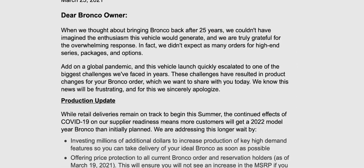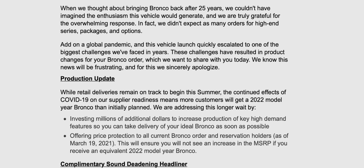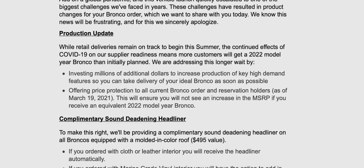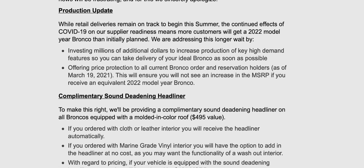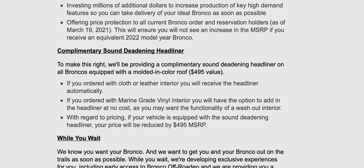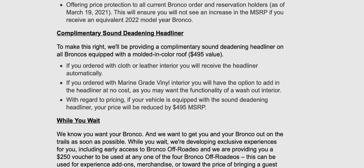The trade-off on that was that they were now going to offer sound deadening headliner on all the hardtops. The one I ordered, I had actually ordered the upgrade for the hardtop, so I think they were supposed to credit me. I guess I need to go back and check that. They were supposed to credit me for what I had already ordered, since everybody else now was getting it for free and I was going to be paying for it.